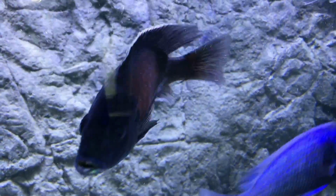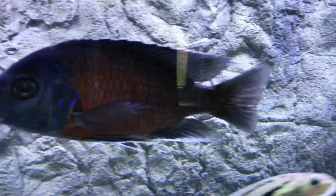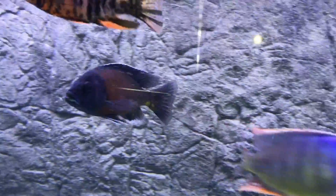Next is the Copadichromis Red Fin Borleyi, known as the Cadango. He's very huge. He also comes from Live Fish Direct. No one messes around with this guy.